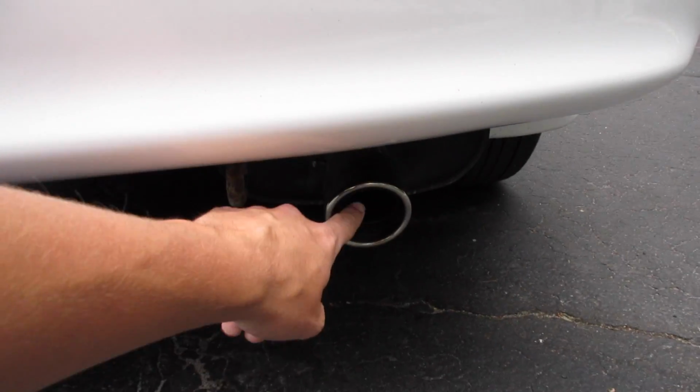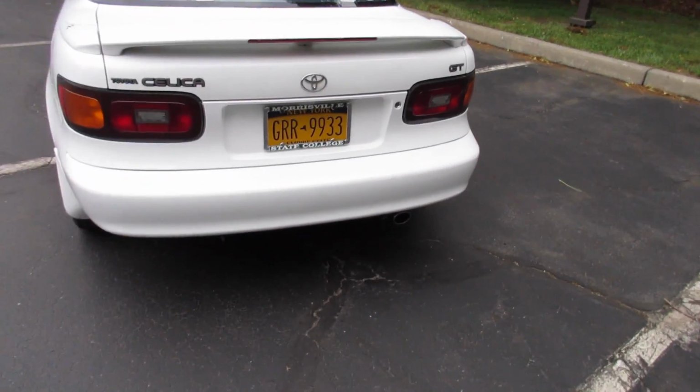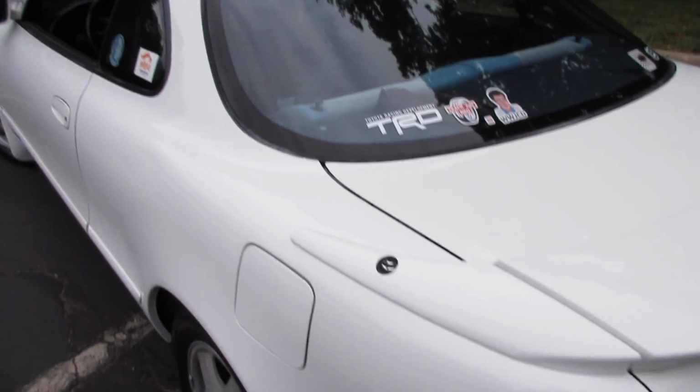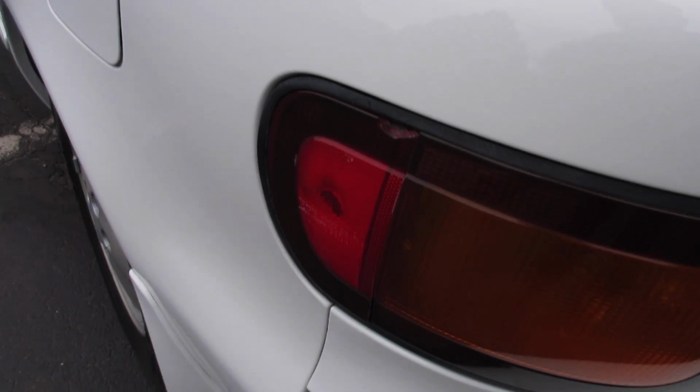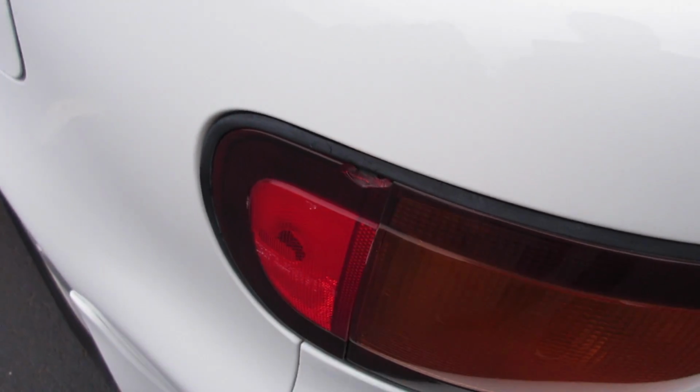This chrome exhaust tip looks fantastic still. People always ask me if I have a custom exhaust in this car because of the AutoZone exhaust tip, so whatever works. And the only damage that it's incurred is two spots. Back here, I did this by accident, doing my license plate bulb wiring harness. Whoops, it's like $4 on eBay, I'll get to that.